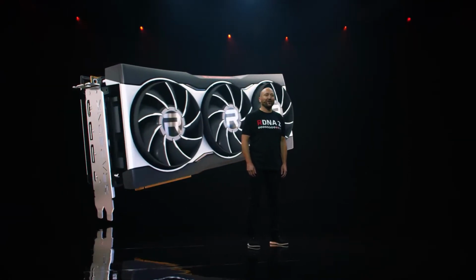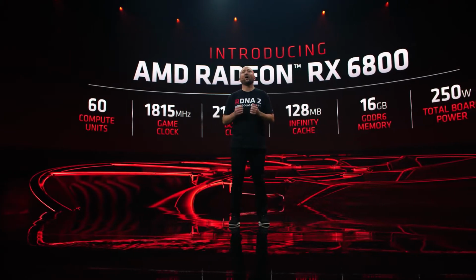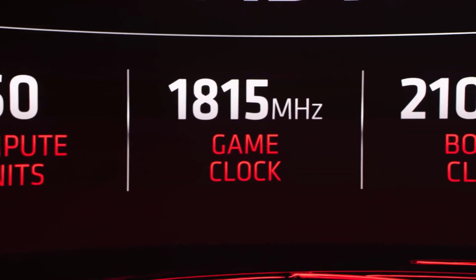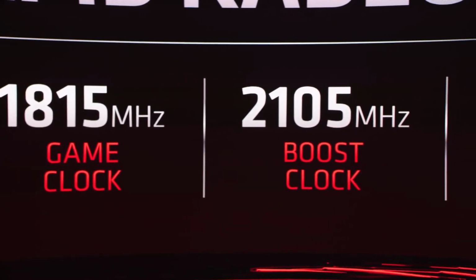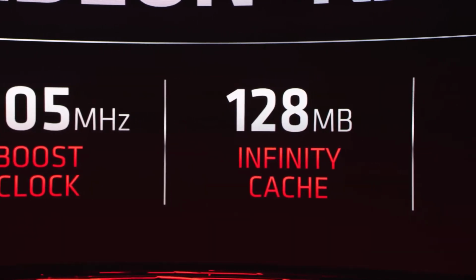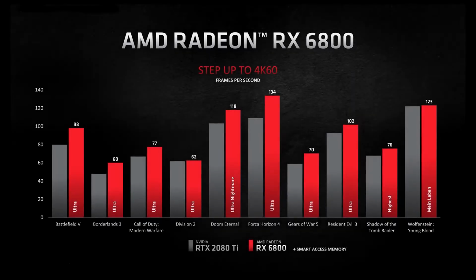AMD showed off 3 cards to go against their rival, the first being the RX 6800 and 6800 XT. The RX 6800 has 60 compute units, 1815 MHz clock, 2105 MHz boost clock, 128 megabytes of Infinity Cache, and 16 gigabytes of GDDR6 RAM, all at 250 watts, 30 watts more than the card's direct competitor, the RTX 3070.